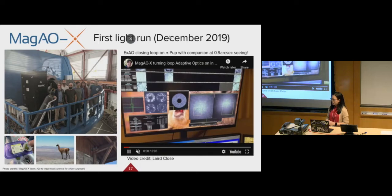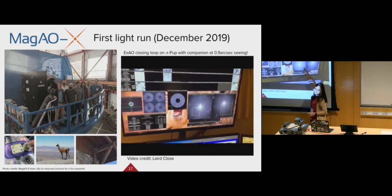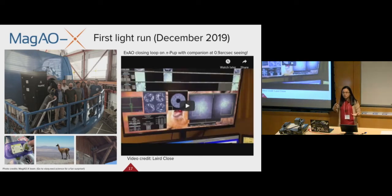So what I want to point out is these images right here. You're going to see there, right there's the companion. So we managed to turn on the AO system, look at a bright star with a known companion, and we were able to see it. So that's really cool. Like we succeeded.